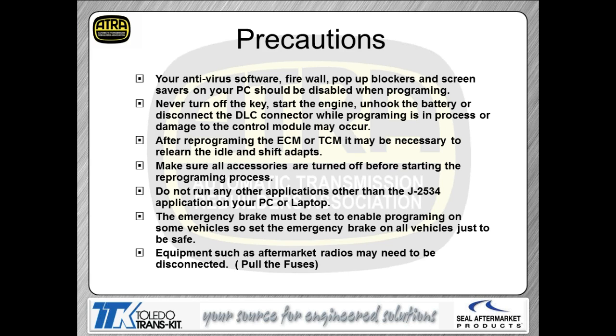Last little precaution down there is equipment such as aftermarket radios have given us fits. A lot of those aftermarket radios themselves interfere with some of the reprogramming process, especially on the CAN bus system. So if you've got aftermarket radios or other types of aftermarket equipment like amplifiers, make sure you disable those prior to doing your reprogramming. Again, it'll make your life a lot simpler. If you follow these basic things here, 99 and 9/10% of the time you're not going to have a problem with doing reprogramming.